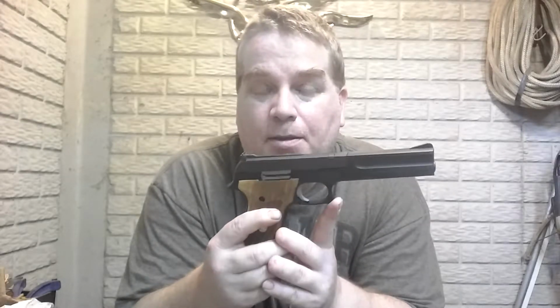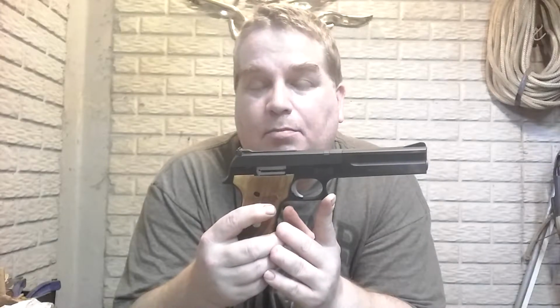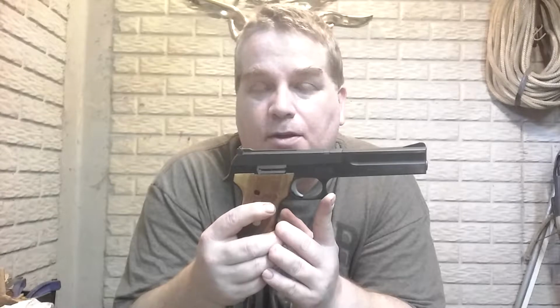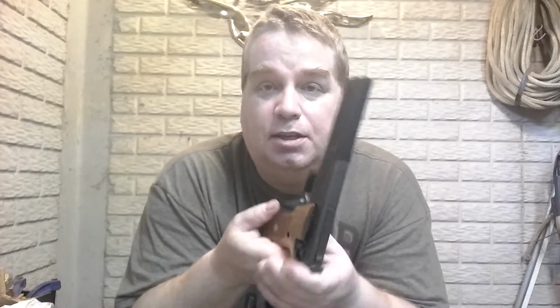Whoever had this, I don't know if they were cross-eyed, but it shot low, it shot to the left, and I finally got it where I could hit bullseye at about 50 feet. Not consistently, because I'm not that good, but I could hit bullseye, and the center of my grouping was the bullseye, so I figured I got her dialed in pretty good. But I wanted to show this to you.